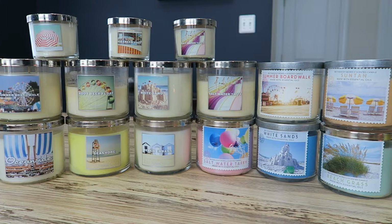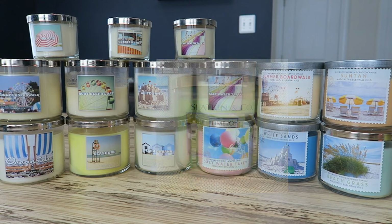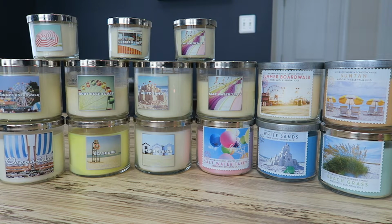Summer Caramel, Lime Ice, which was a failed test scent but one of the best lime scents they've ever released to this day. Toasted Almond, which leaned a bit more body care and spa-like, but I was obsessed with it and loved it. Of course, the big unicorn candle, Cotton Candy, which, though they've released cotton candy candles by name, they've never released cotton candy in the original formulation, and I believe that may have been it.